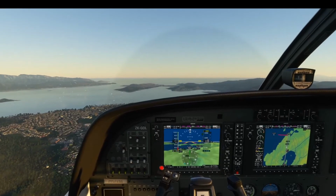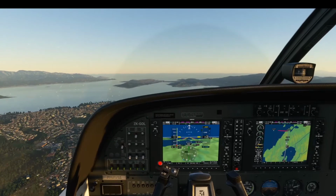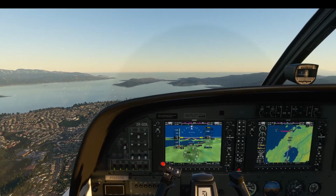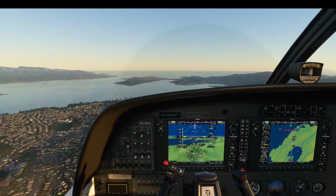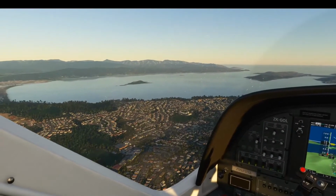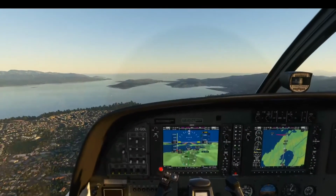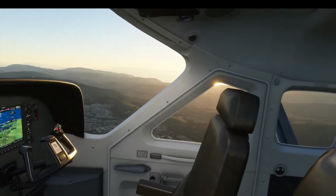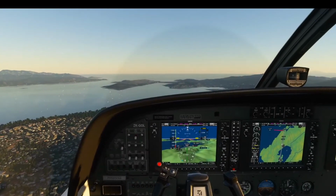Looks like somebody just took off out over the water. Twister 506, contact director 126.241. Take on to South 5. Beautiful orange light here. Delta, descend 6,000, turn right 090. Descend 6,000, right 090, killing 41.